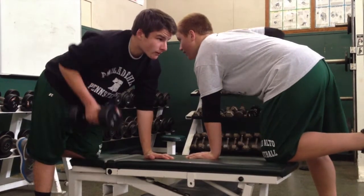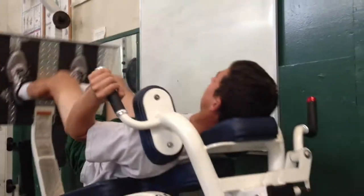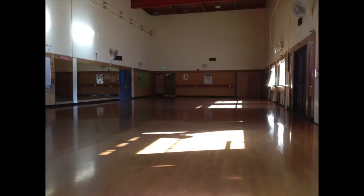But it's also a lot more than just a gym. I mean, we're getting new locker rooms, new team rooms for the facilities, a new weight room, which is about 4 times larger than the existing one, and a new dance and yoga classroom.